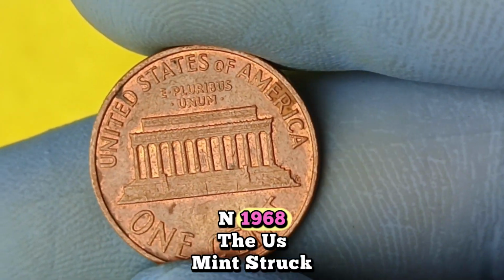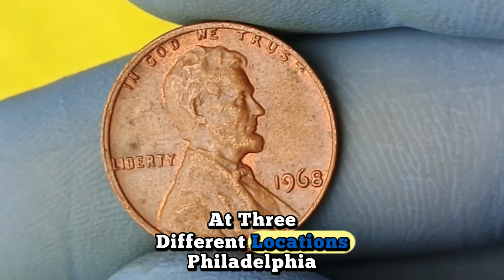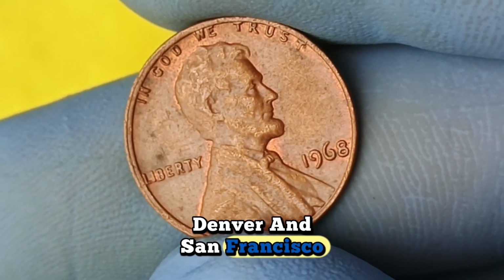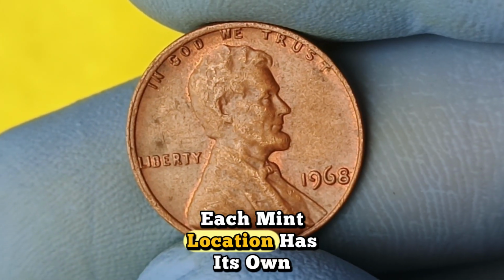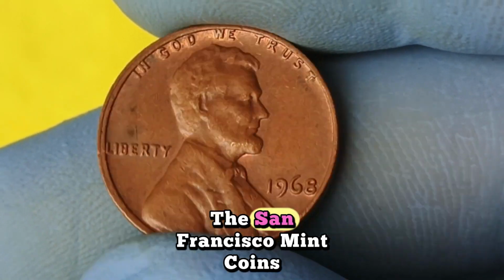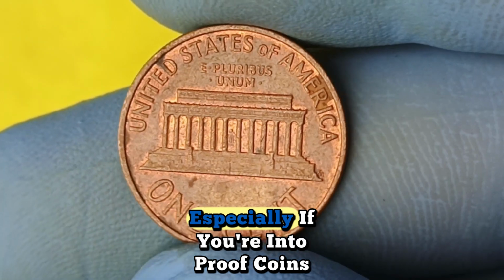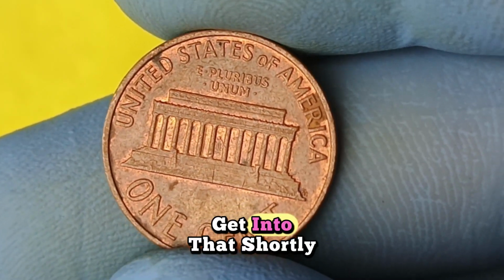In 1968, the U.S. Mint struck the Lincoln penny at 3 different locations: Philadelphia, Denver, and San Francisco. And this is where things start to get interesting. Each mint location has its own story, its own quirks, and its own potential for hidden value. The San Francisco Mint coins are the ones you really want to look out for, especially if you're into proof coins or rare mint errors. But we'll get into that shortly.